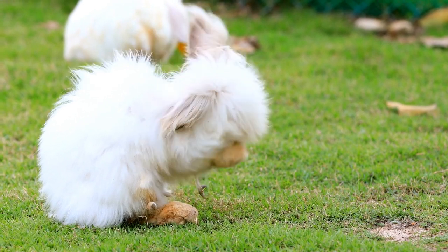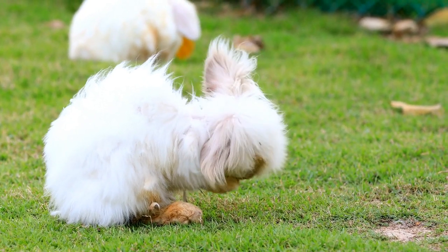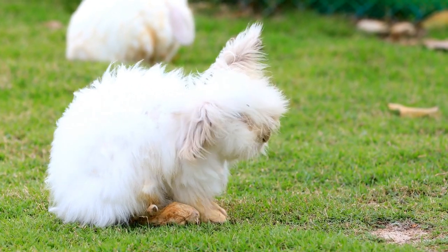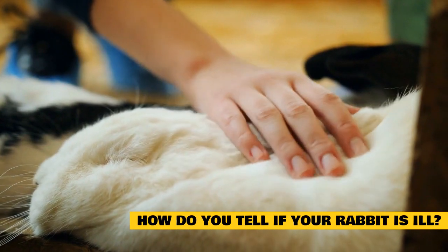Illnesses develop quickly with rabbits, and they often do not look ill until they are really unwell to avoid attracting attention from predators. If you think that your pet is unwell, contact the vet immediately, tomorrow might be too late. How do you tell if your rabbit is ill?